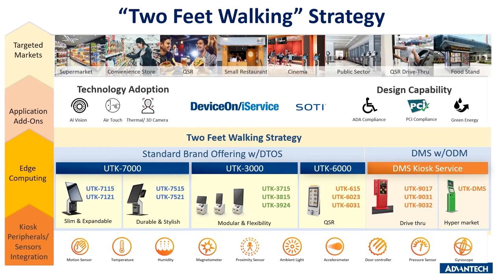The specialty to deal with tough environments for outdoor drive-through and the multiple payment streamline for hypermarket are 2021 focus market approaches. Keep adopting technology like video AI, touchless and contactless in kiosk, and regional regulations like ADA compliance never stops. Of course, Device on iService overall support is on the way.